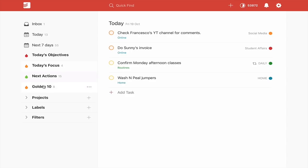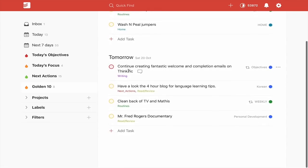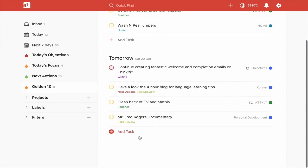Moving on, I have my golden 10, which I didn't actually put into the video that I did cover when I covered my pinned searches or pinned favorites. My golden 10 essentially is the tasks that I have to complete tomorrow. So I still have today's in here. This is just a filter, but these are the 4 things, or 8 at the moment, but these will be finished.